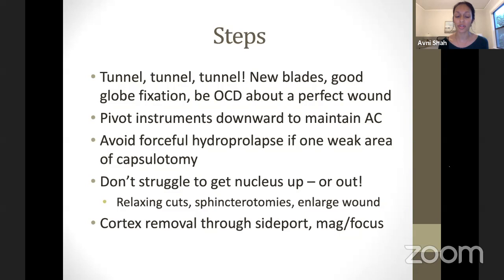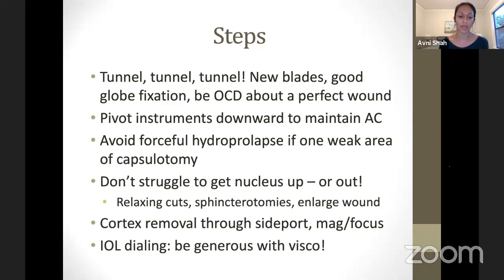And when you're dialing the intraocular lens into the bag, again, you're doing this through the main wound. Again, you may be putting some pressure on the main wound. You may lose your anterior chamber. So every maneuver you make, add more viscoelastic into the eye.